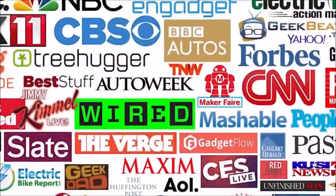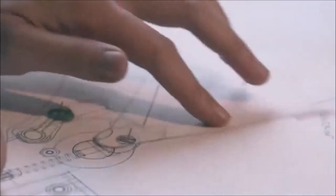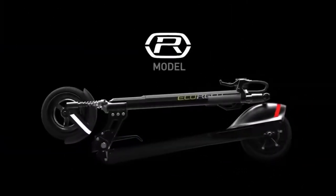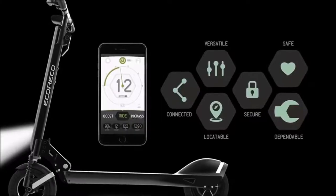Since 2014, EcoRico has been widely considered the best electric scooter by media and consumers. Now, we're taking years of experience and customer feedback to develop the ultimate personal ride. Introducing the EcoRico Model R. The best last mile solution is now connected and even smarter.